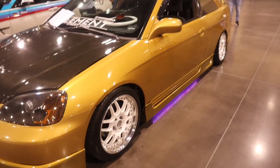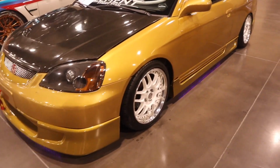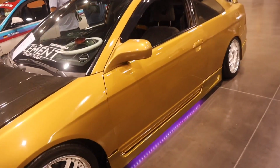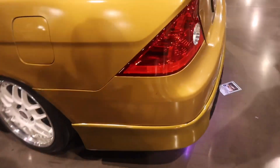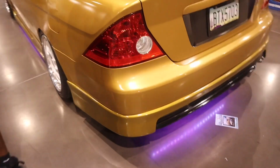It was all black. This kit just came literally three weeks ago now. That's the skirt kit you're talking about, right? Yeah. So the front lip, the side skirts, and then the back lip is all brand new. So I literally just started that off right before the show. Got it here, and now we're here. Okay, so that's dedication right there.